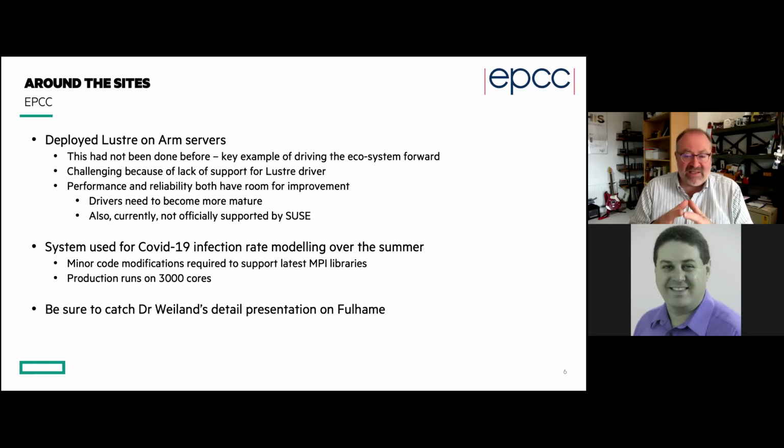EPCC want their system, Fulhame, to be used. And so, as well as it being able to support scientists, they've done some COVID work over the summer, which is not to belittle it. We can't spend all our time playing with the systems. We need to improve the ecosystem, but real work is what improves it. So if you want more details, then please go and look at Michele's detailed presentation.